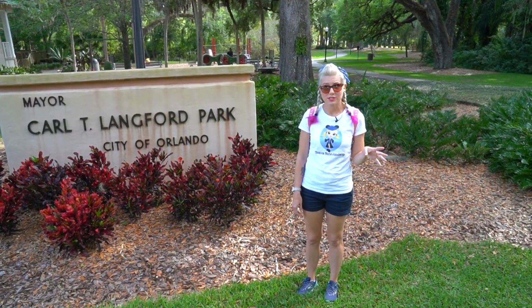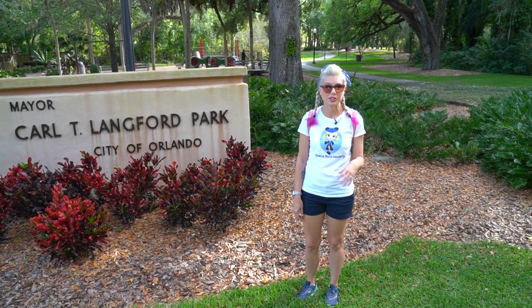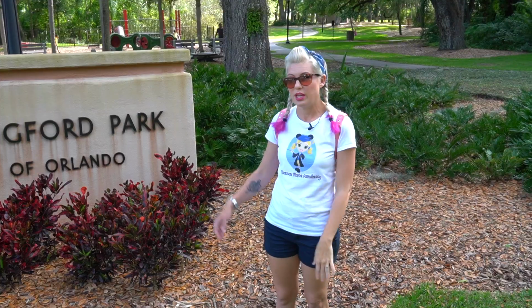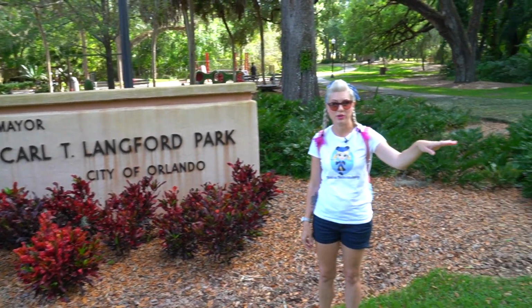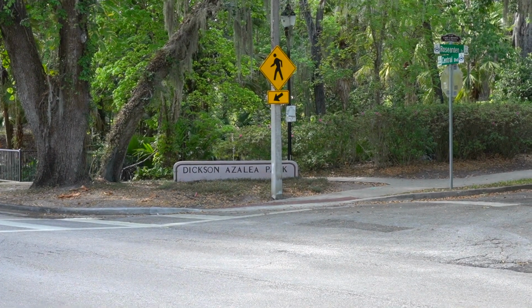For our first stop, we have two parks directly across the street from each other. This is down Central Boulevard, just east of downtown. And you have the Carl T. Langford Park across the street from the Dixon Azalea Park. Both are very pretty and both are very old, and they have some very unique aspects.